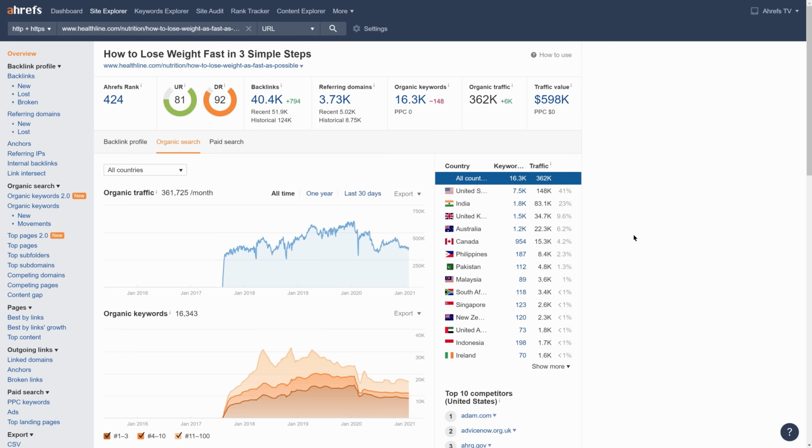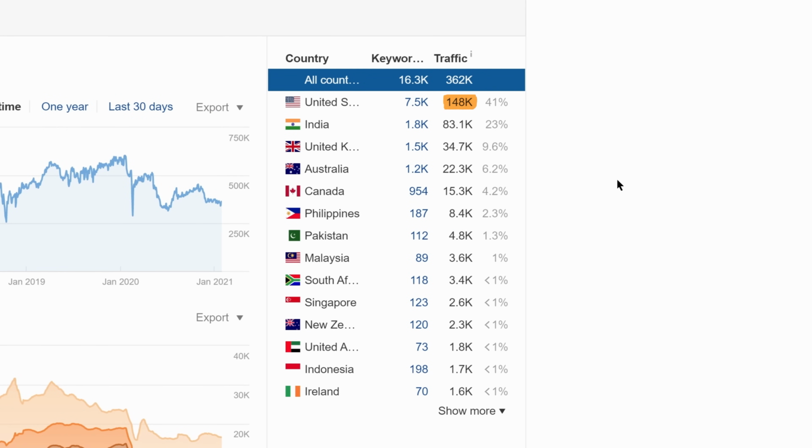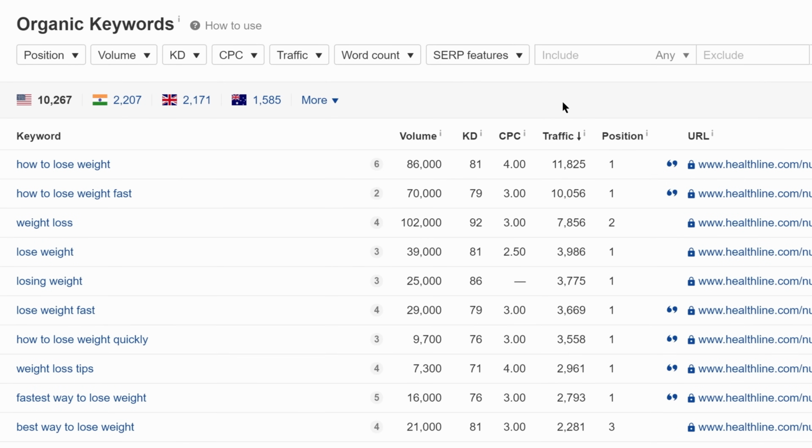It comes from the combined effect of ranking for thousands of queries. And when we sum up the traffic from all keywords, it makes up well over 100,000 monthly search visits just from the US. In fact, if we look at the page's keyword rankings, you'll see that the target query, how to lose weight fast, only sends them a small percentage of the total monthly search traffic.